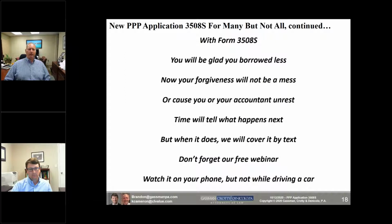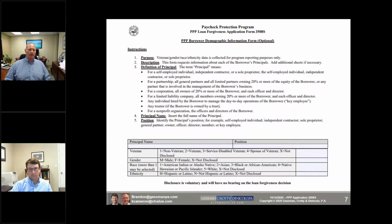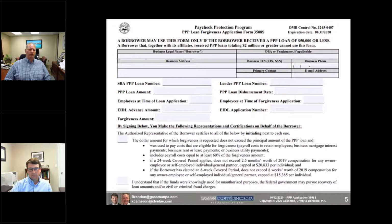Now that we have this new rule in place, my response doesn't change a whole lot, except to say that you might want to wait for the lender to come out with the 3508S on their portal, or ask them if they'll accept a paper or PDF application of the 3508S if you're ready to submit, because it should be pretty much ready to go at that point. So the advice hasn't really changed as far as when to submit it.